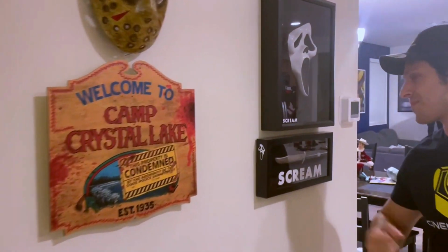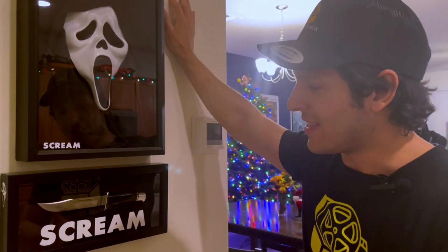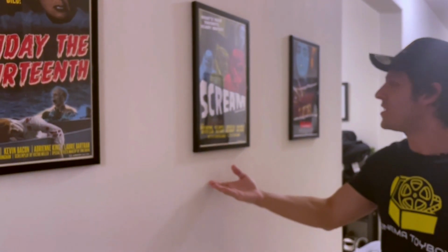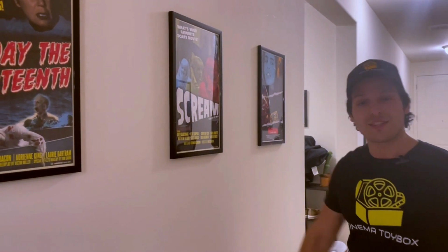Over here, Ghostface. I have plenty of Ghostface in this house, maybe a little too much, you'll see. But I had to put the mask and the knife on there. Goes with the other stuff. And over on this side, just some extra B-movie versions of these movie posters. I thought they were really cool and thought they would look nice in the collection, and I was right. They do look nice in the collection.